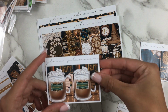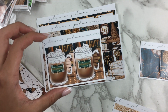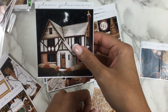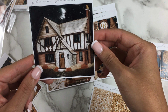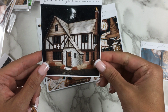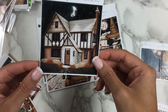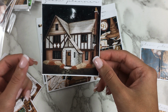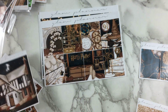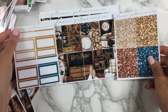Alright, the general extra boxes are this mug of butterbeer, so I guess that's butterbeer right there. That's what I would assume. And our double box scene of, what building is this? I want to say the 3 broomsticks or something like that. It's not the Weasley's house, it's not Privet Drive. I mean, it has to be the 3 broomsticks or something. So, I'm not sure. Let me know if you know what that building is, because I really do not. And then here's glitter headers, label sampler.